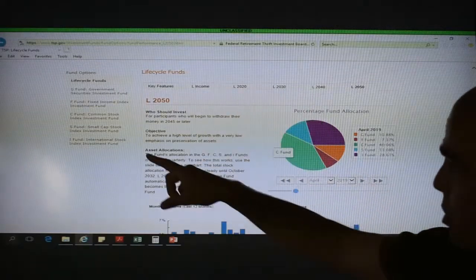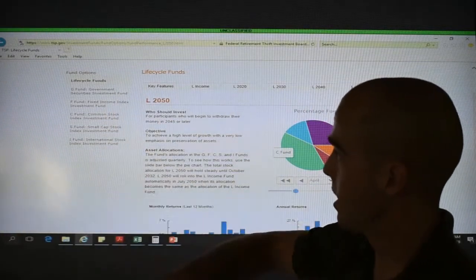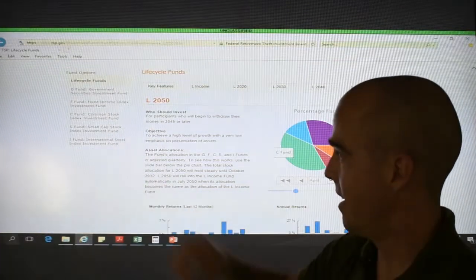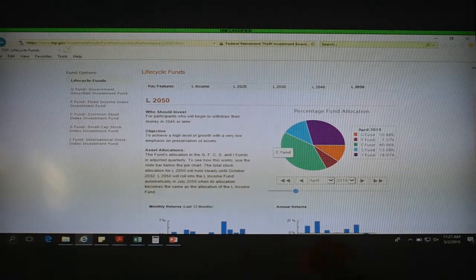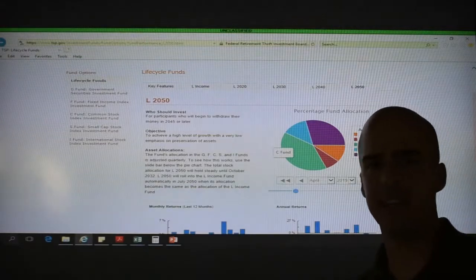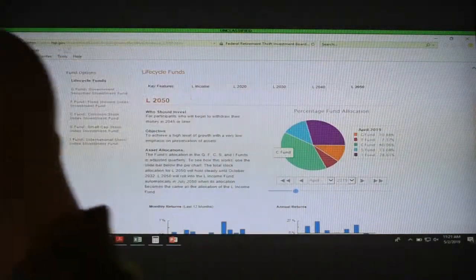So you can click on these. You can click on find out what the government securities investment fund is, fixed income index, the common stock index, small cap stock index, and the international stock index. And you can read about them. You can look at annual returns, monthly returns, all kinds of good information on these to make educated decisions. So I'm pretty sure that's my class for today.